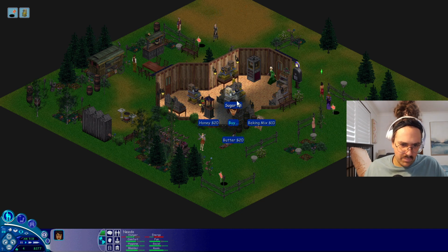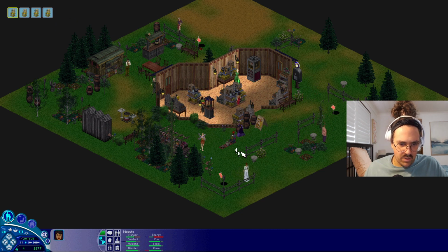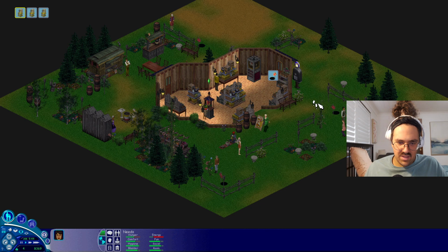We'll go buy some sugar. We'll buy a couple just so we've got, you know, maybe I'll buy some baking mix as well. Who knows? We'll probably end up needing it down the track. And then we could even head straight home and quickly mix the nectar and try and get that done, actually.